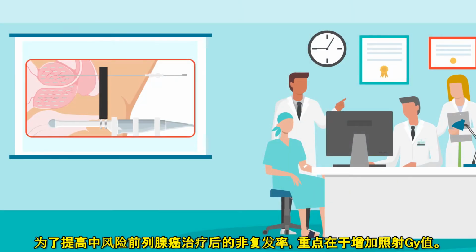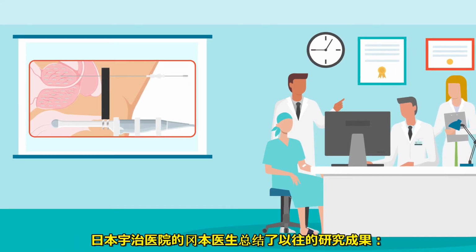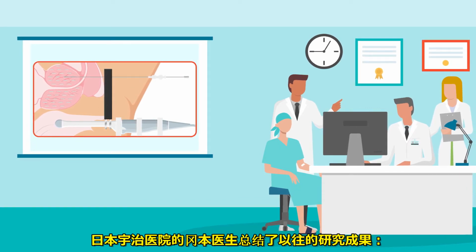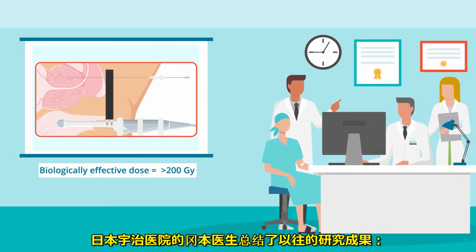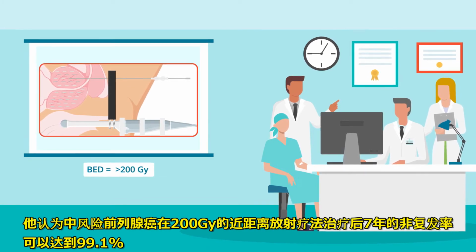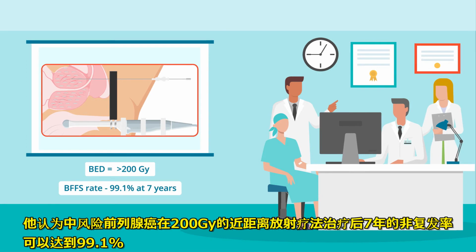In a previous study, Dr. Keisei Okamoto performed I-125 LDR brachytherapy on patients with intermediate prostate cancer using a biologically effective dose, or BED, of more than 200 grays and identified a BFFS rate of 99.1% at 7 years.